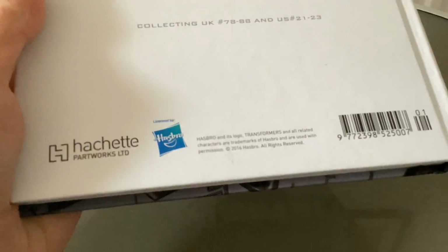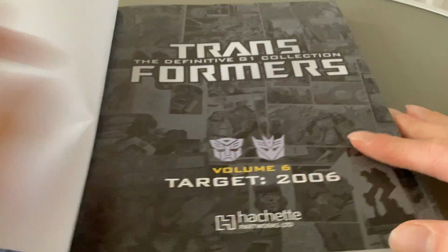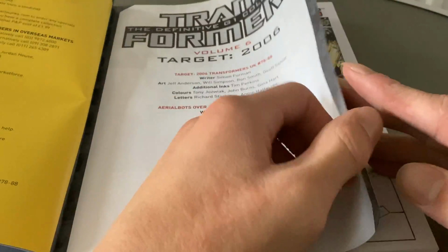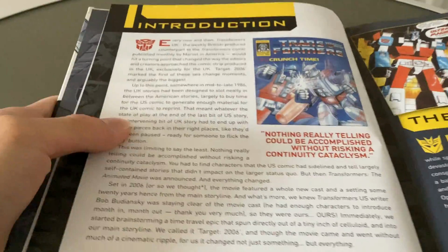Hasbro, January 16, Hachette Part Works Limited. They've got Megatron on the cover, the Wreckers down the bottom there. Got this cool spread of Galvatron and Ultra Magnus taken from the comic. There we go. So, this is the first of many groundbreaking stories for the UK comic. As you can see, we've got a quick introduction.